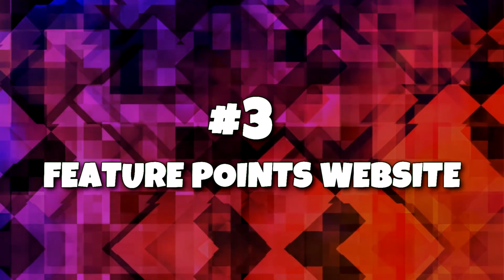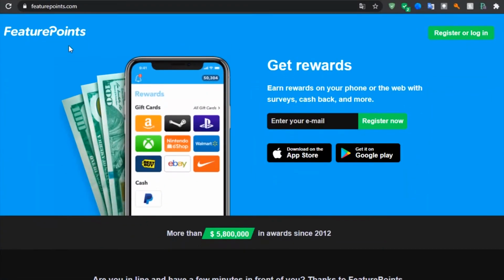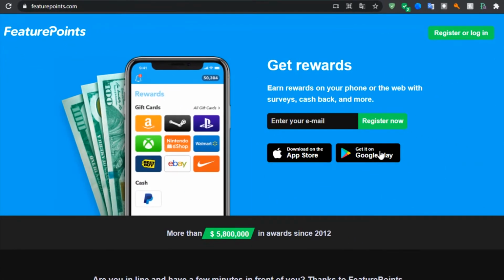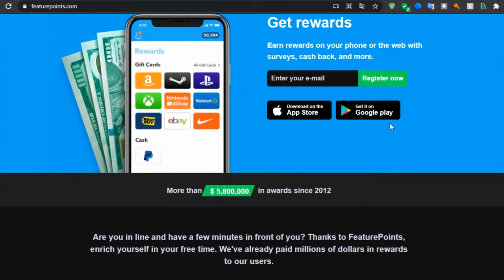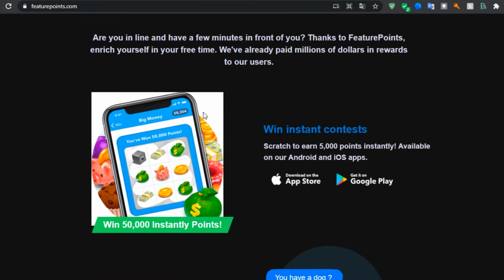Number 3. The Feature Points website. Here's another cool way to carry a lot of Bitcoin in your Bitcoin wallet. Go check it out on the Feature Points website. You're going to see right away that this program is available for all users of iOS and Android. So whichever OS you're using, you're going to be able to earn Bitcoin in the simplest ways possible.